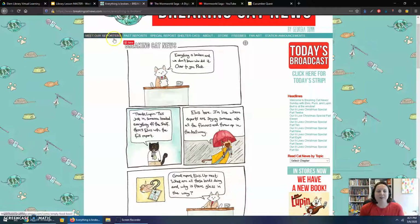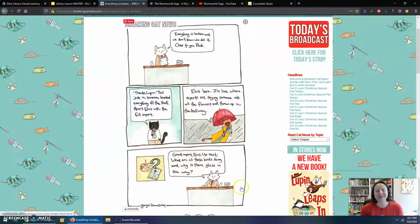All right, so this is Lupin. The black cat here is Puck, and the Siamese cat is Elvis. Lupin says, "Everything is broken, and we don't know who did it. Over to you, Puck." Puck says, "Thanks, Lupin. This just in. Someone knocked everything off the shelf. Here's Elvis with the full report." "Elvis here. I'm live with experts, where experts are saying someone ate all the flowers and threw up in the hallway." We go back to Lupin. He says, "Great report, Elvis. Up next. What are all these birds doing, and why is their glass in the way?"